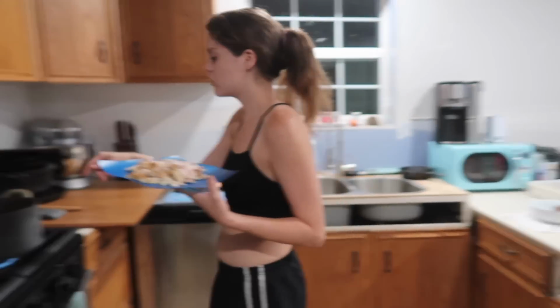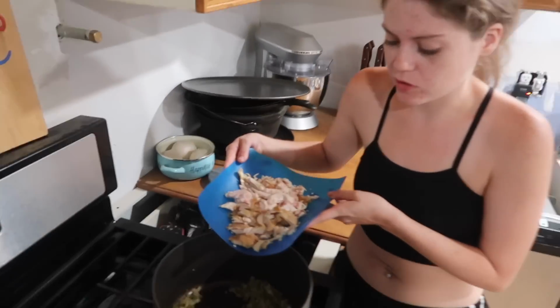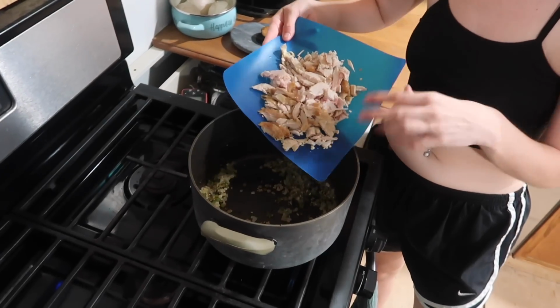Things. So I put the bones back in the fridge so that way I can make broth tomorrow, and then half of the chicken I put in a bowl so that way I can make sandwiches tomorrow for lunch, and then the rest of the chicken I chopped up. Now that my veggies are cooked down, basically onion and jalapeno and garlic, I'm going to add the chicken and then cook this up and season it.